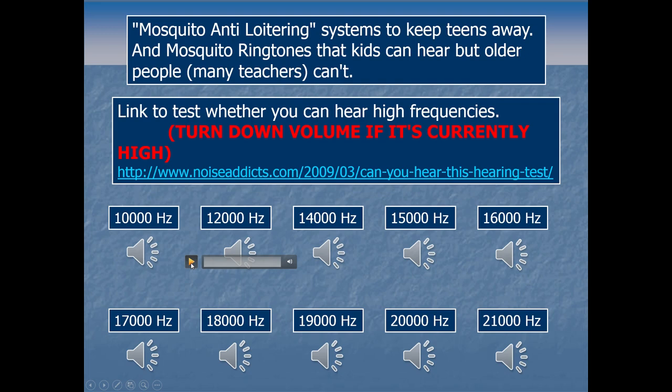So here's 12,000. I can hear that, no problem. Maybe you can, maybe you can't. It often depends on your age, but maybe also how many concerts you've gone to and things like that. Here's 14,000. Again, I can hear that fine. And certainly if you turn up the volume, you'll hear it. We know that, right? But at a constant volume, what we're going to find is somewhere up here for most of us, you'll start dropping off.